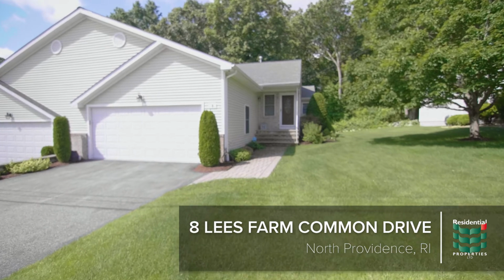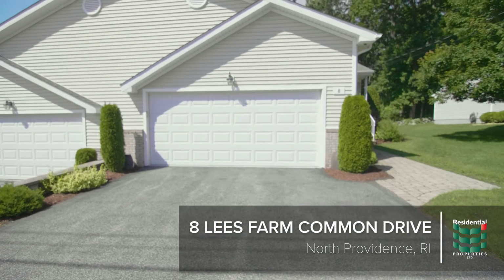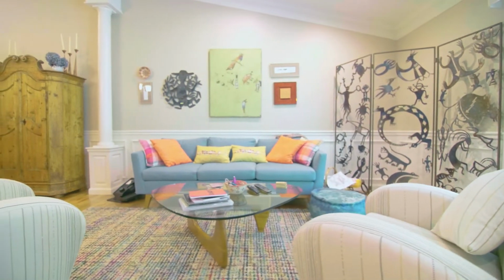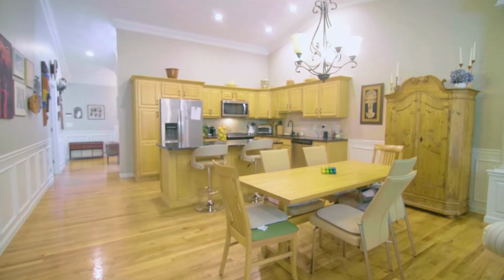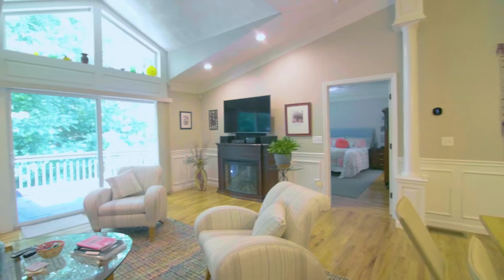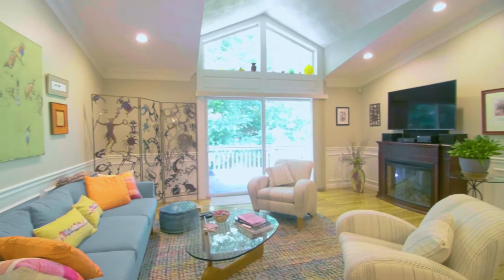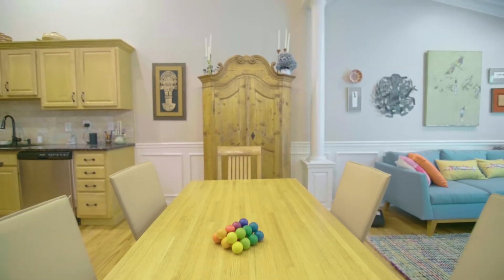Offering an integrated one-floor lifestyle, this totally renovated 3-bedroom condominium in North Providence lets you enjoy the comforts of home and proximity to the city. The superb layout begins with a grand living and dining area, anchored by warm hardwood floors and a welcoming fireplace. A vaulted ceiling and large windows ensure a bright and lively interior.